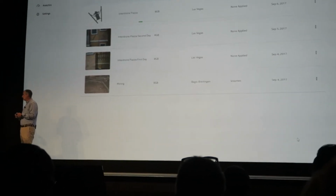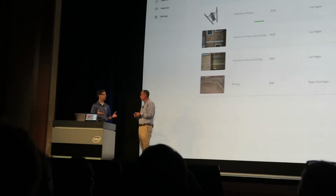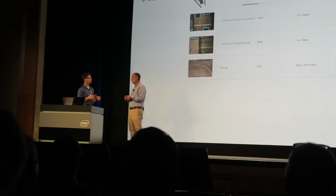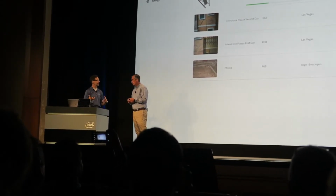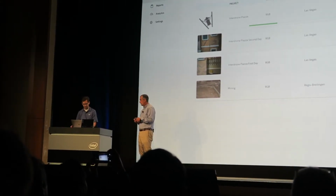Now, as you can imagine, as you run, like you said, more and more missions, and you collect lots of data, that's going to require a huge amount of computational power to process all that information, right? And so we're going to go ahead and skip ahead a little bit because we ran this analysis further, and it might take a couple hours to do that processing.